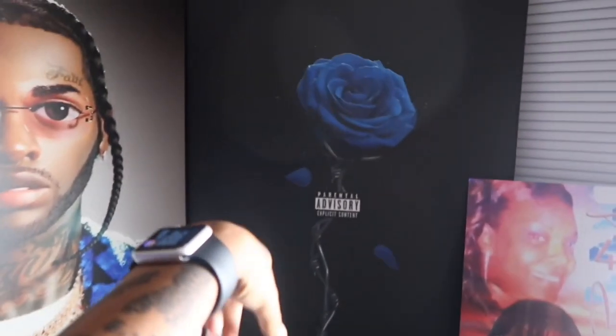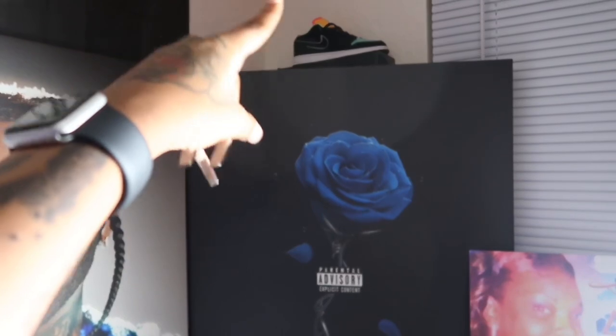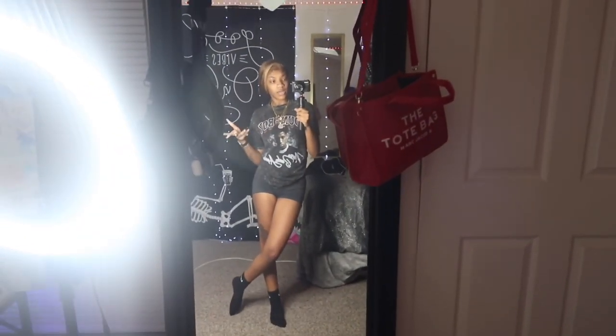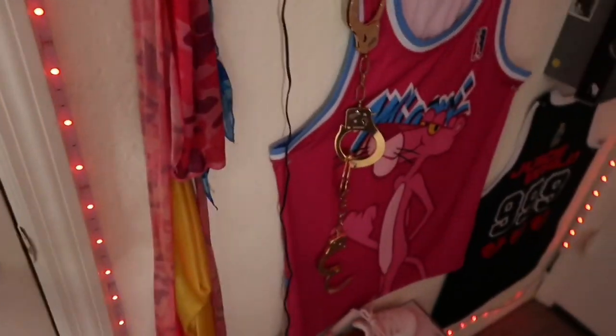I also have his album. I also have two more shoes behind this. I have the What the Fours and those. I don't know what they're called. And I have a picture of me and my mom. And then we get right here. It's a mirror. And yeah, we have my ring light, which is very bright, and I'm ready to turn it off already.